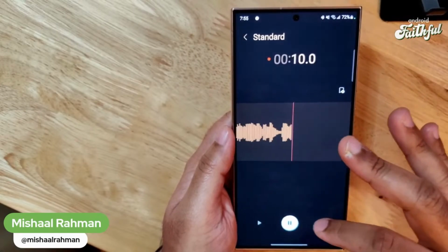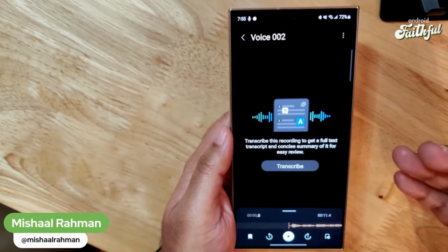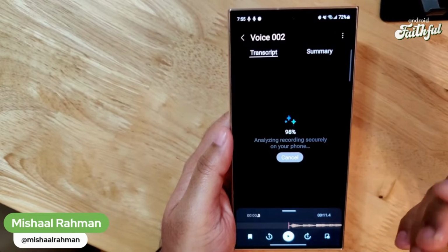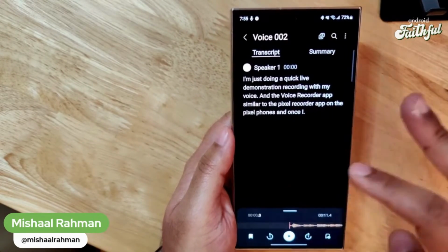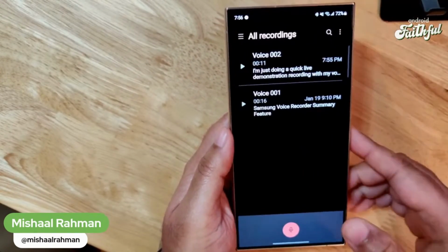Yeah, one question I had was whether it was the same or different. Looks like it's different. Save it here. And it doesn't do real-time transcriptions like on the Pixel phone, but you just quickly tap transcribe, and then it'll analyze it on device using the Gemini Nano model. And you have a transcript here, and then you have a summary. Well, it was too short to summarize, but you get the picture.